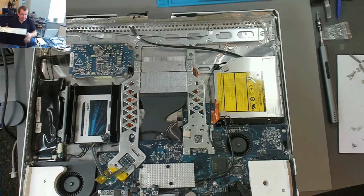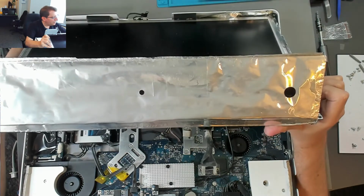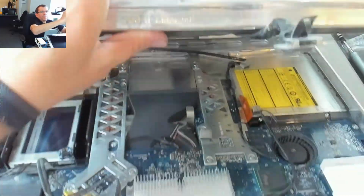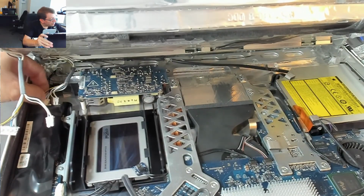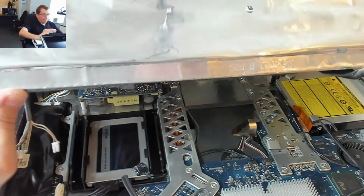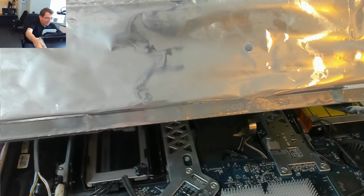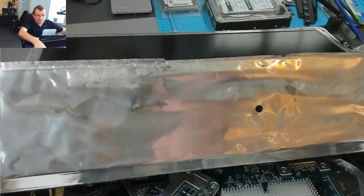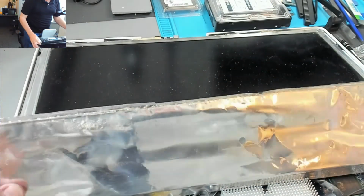Need to ground myself. First and foremost, do not drop the LCD panel. And that's not too bad. Okay, so I'm just gonna plug in those connectors over here again. Don't remember what that's called. I think that's still all good. So now where does that fit in there? I feel like that's about right.